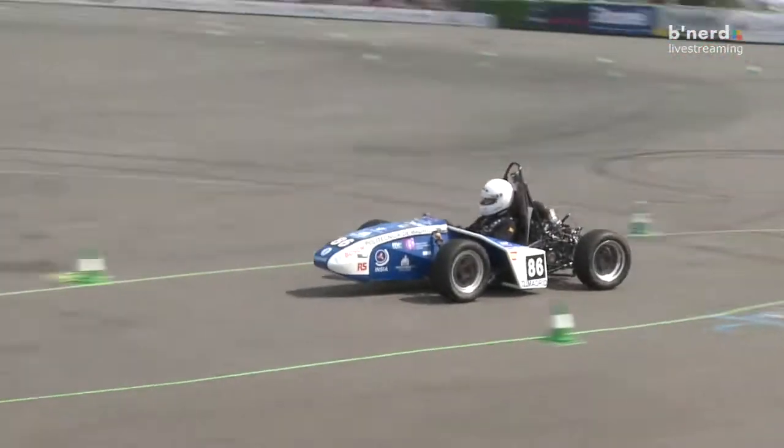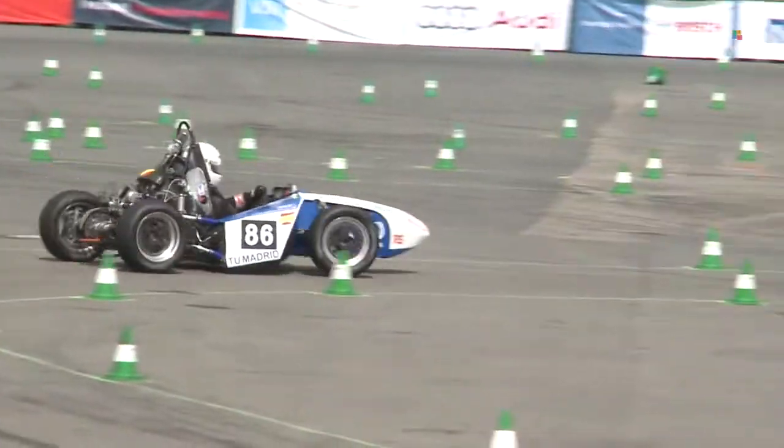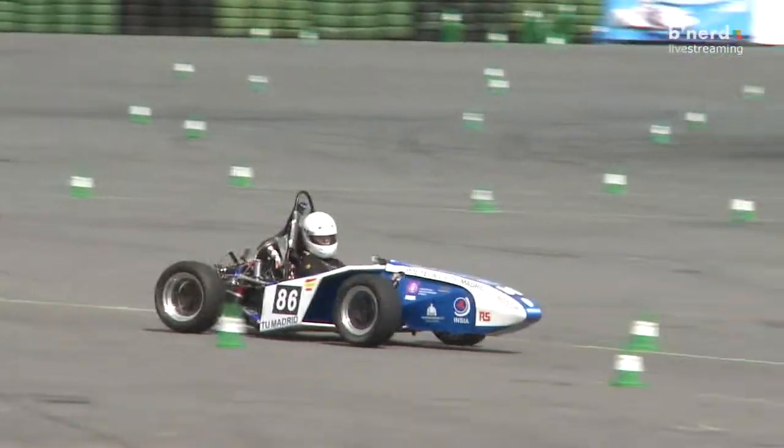So we'll just have a look at Madrid here. They have a very nice and clean drive so far, I've seen. So it's being a bit wary now, going through the slalom.